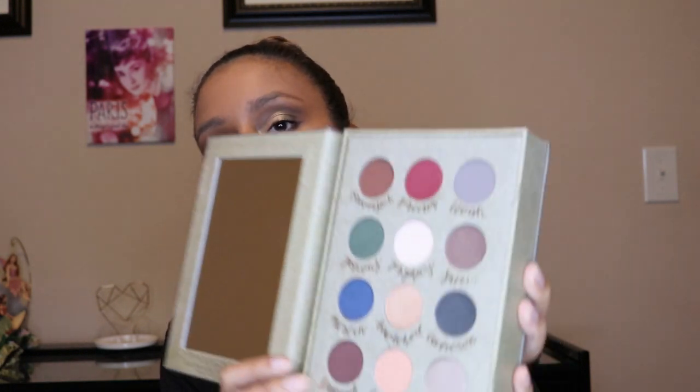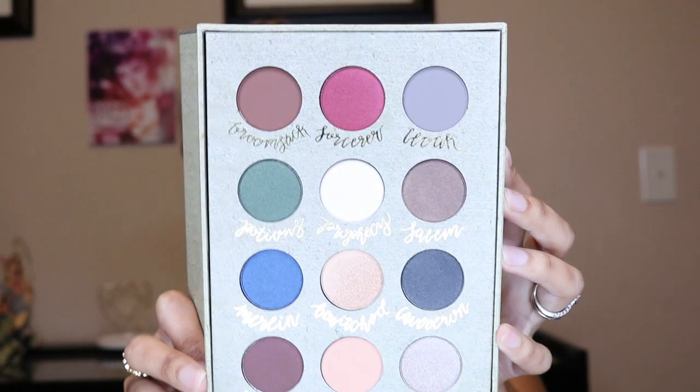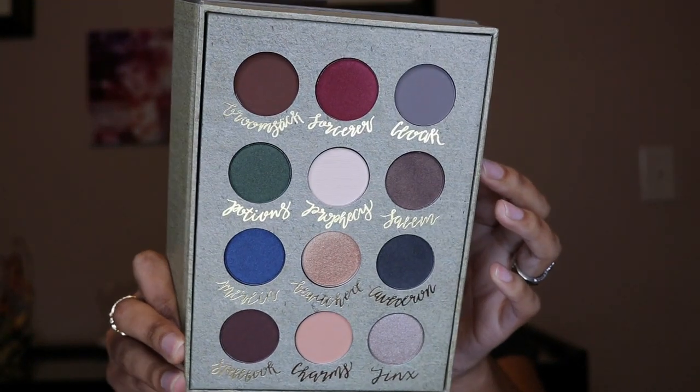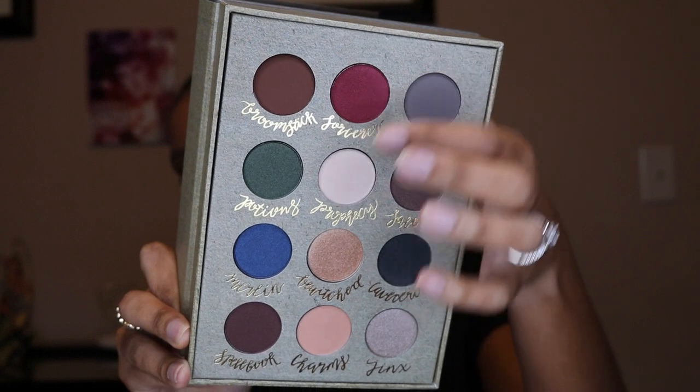And then this is the Wizardly and Witchcraft palette. Looks like this. Super pretty. This red shade's really pretty, and this green one too.